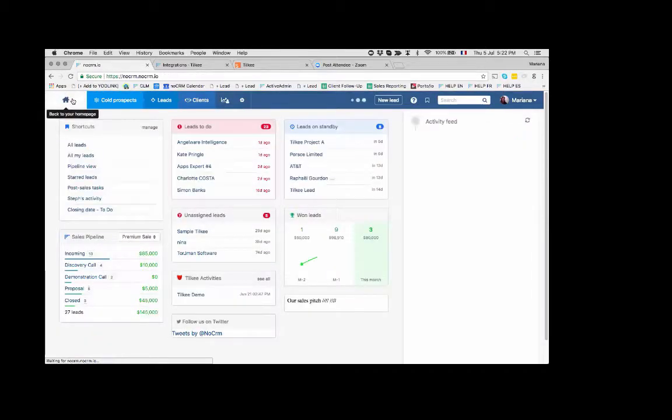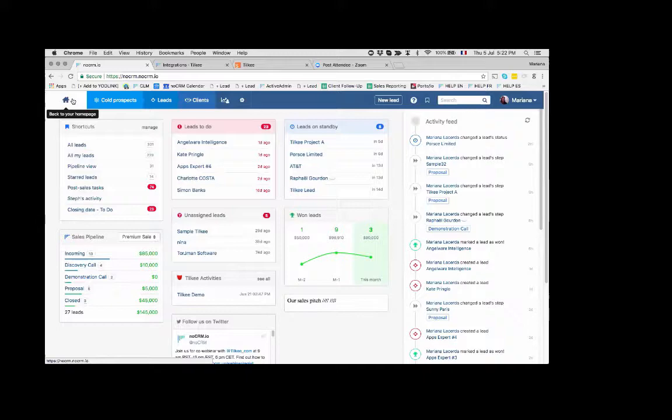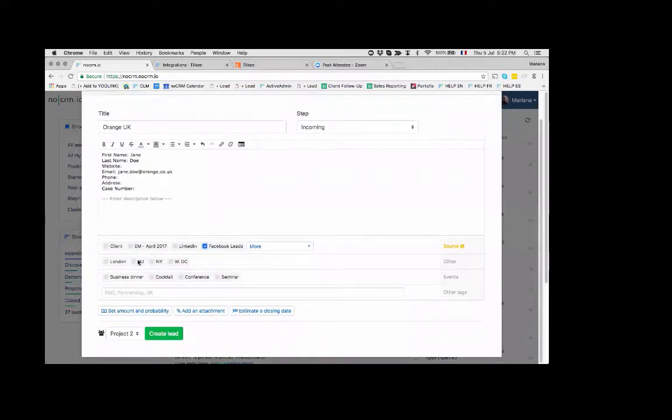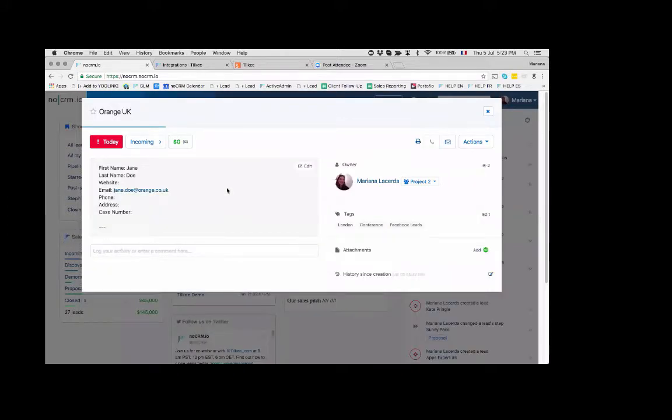So once the accounts are connected, you can then start playing with both tools. So for that, let's go ahead and create a new lead. I'm creating a new lead for Orange UK, and my contact at Orange UK would be Jane Doe, and her email is jane.doe@orange.co.uk. So I select here my tags, the ones that I created, the ones that make sense for my company, and I can create my lead. As mentioned before, it's automatically a to-do and so on.